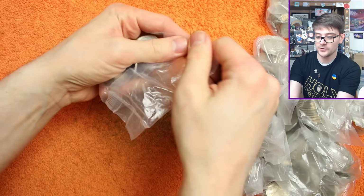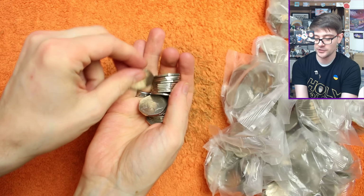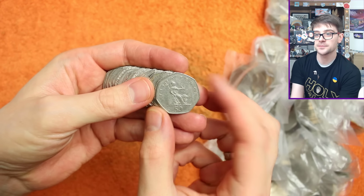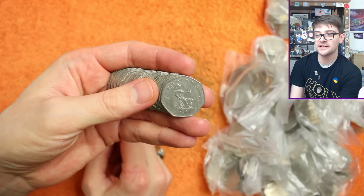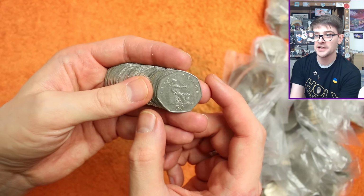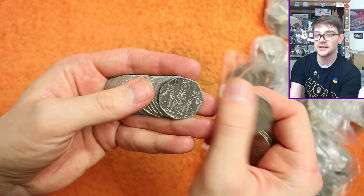Right, bag number one will open, if we can get into it, in real time, and I'll show you what it is we're looking for. Okay, that's Britannia, the definitive design, the standard non-commemorative design used up until 2008 on Britannias. The key date to look for is 2008, that's the lowest minted circulating year. A lovely one to find.